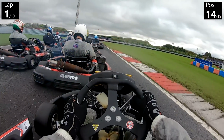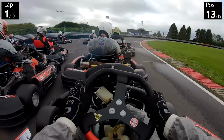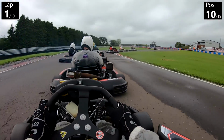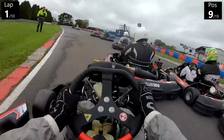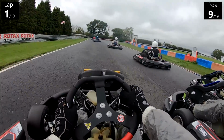Into turn 1, again on the inside, which really does help. You can see here, look how many people just drift very wide. I gain 5 positions up to 10th already, just by kind of hooking up on the inside. Someone's spun out on the right hand side, getting another position up to 9th. But just being able to be on the inside, hooking it up, really does help.